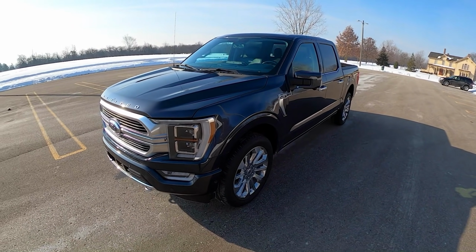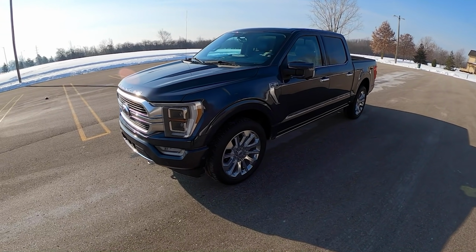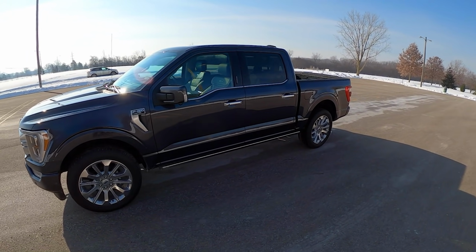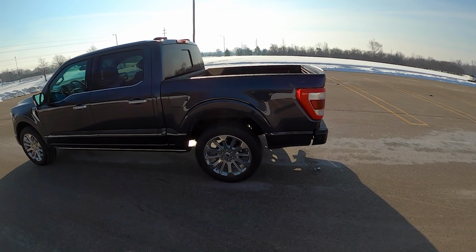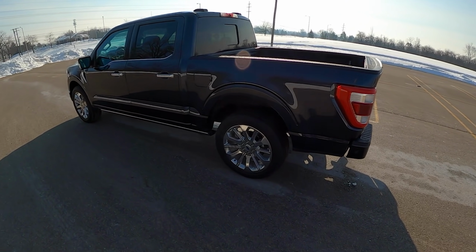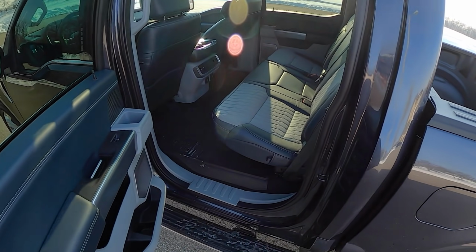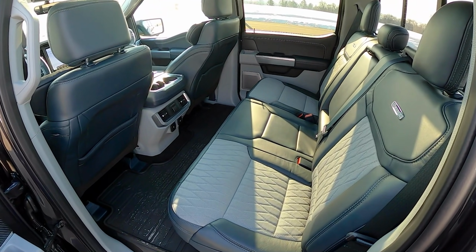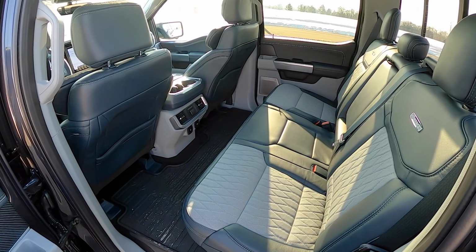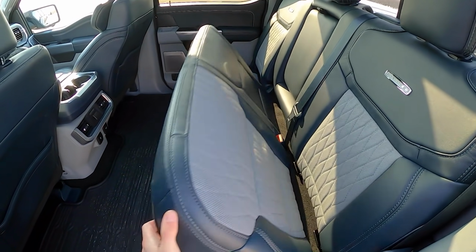The design on this is shockingly similar to the 2020 outgoing model. They really haven't made many changes here. It looks very similar, and I think most people would be hard-pressed to see much of a difference. I think that's kind of a good thing, because the old truck looked fantastic, in my opinion. But also, if you want something a little more exciting and newer looking, and you want to impress the neighbors with your new F-150, they may not know that this is the new F-150.